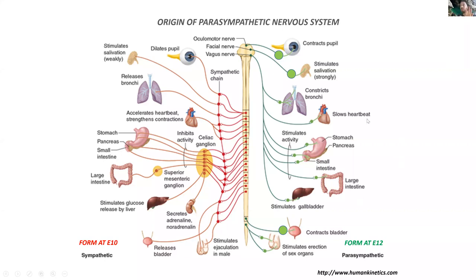The situation is completely different when it comes to the parasympathetic nervous system. In the parasympathetic nervous system, everything is exactly the opposite to the sympathetic nervous system. The first neurons of the parasympathetic nervous system are found after embryonic day 12.5, and typically they will be sitting next to the developing organ, or they will be within the developing organ.